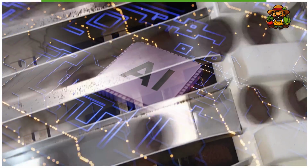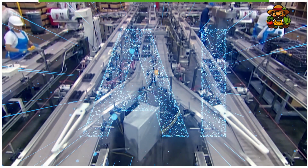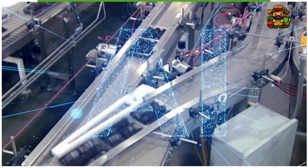Modern factories incorporate artificial intelligence to optimize production lines, reduce waste, and ensure consistent quality. AI systems monitor equipment, predict maintenance needs, and even analyze consumer feedback to improve the product.